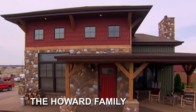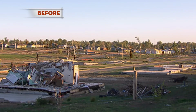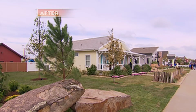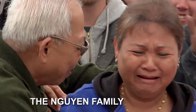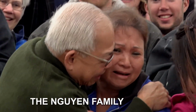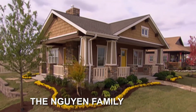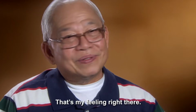This is where my family gets to be our family. You see this house that wasn't there just 7 days ago, next to 6 others that weren't there 7 days ago. Especially when you're there with so many of the people that made it happen. It is indescribable. Oh my God, I don't believe it. Very beautiful about the house, you know. That much feeling that.